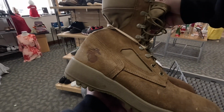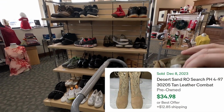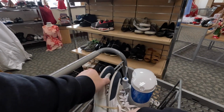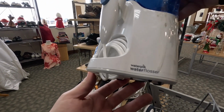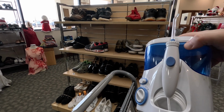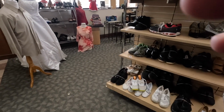Found a pair of marine boots here. They're only like $10, I think. So, these types of military boots sell all the time. And then I got something that's super gross, but I've seen some of you guys pick up a used water pick. Gross. $6. Should be able to get 30. So let's go see what else we can get half off today.